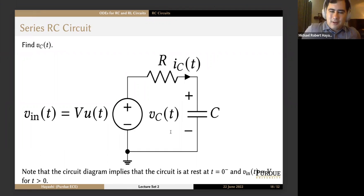So we're going to start with what's called first order circuits. These are circuits that have one reactive element in them. The two classes are basically RC circuits and RL circuits, where R stands for resistor, C for capacitor, L for inductor. So we'll start with the RC circuit, and specifically with the series RC circuit. It's as simple of an RC circuit as you can get.